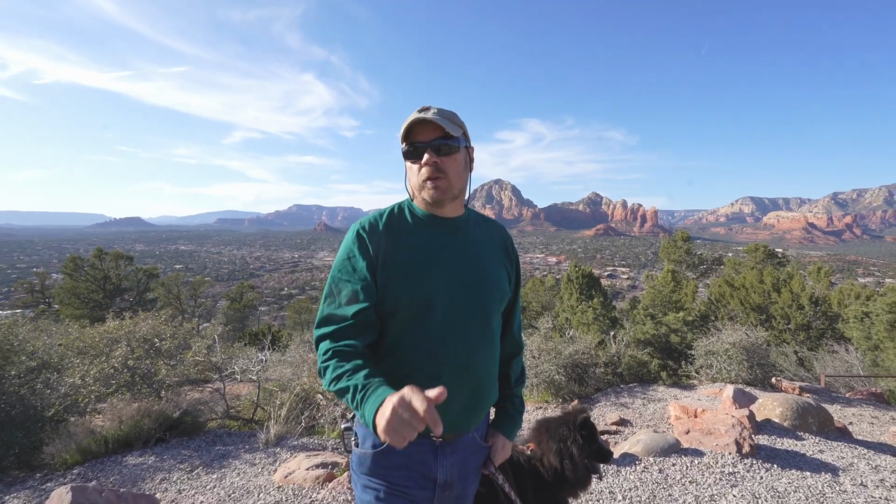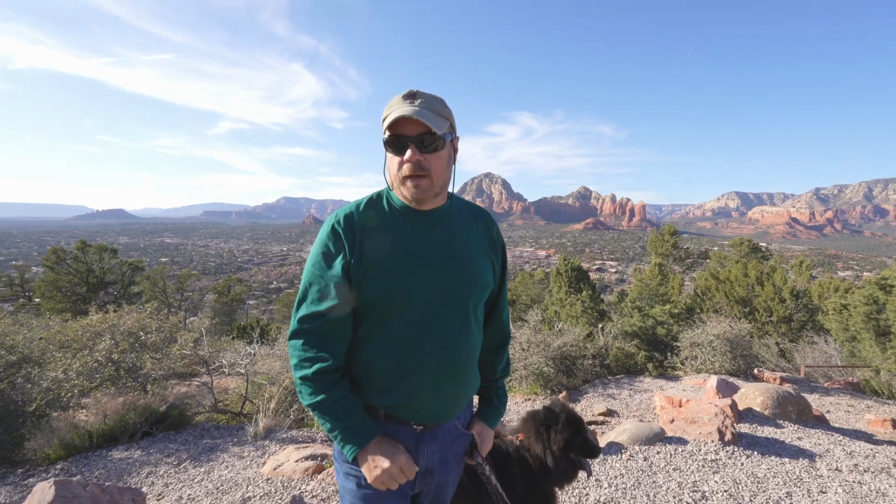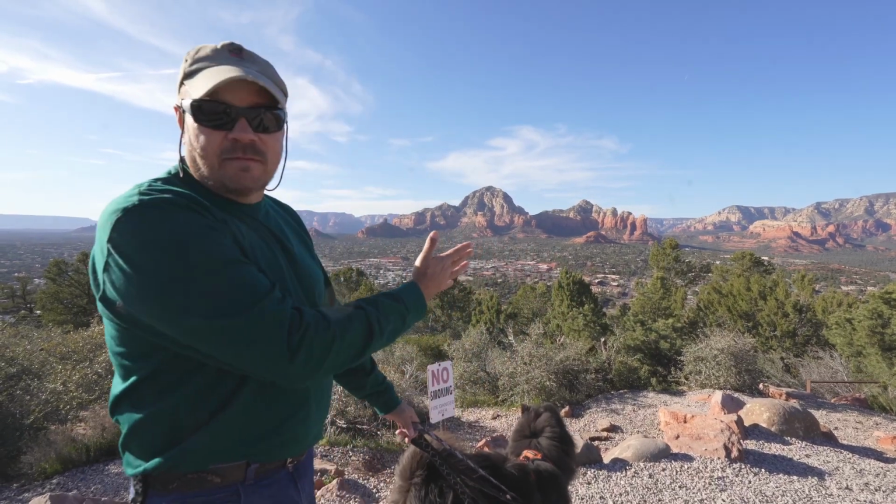We're at Airport Vista Overlook, and this is one of the places in Sedona that you can get a really great view of the whole area. Now it is $3 to park, but it's well worth it to come up here and just check out this view.